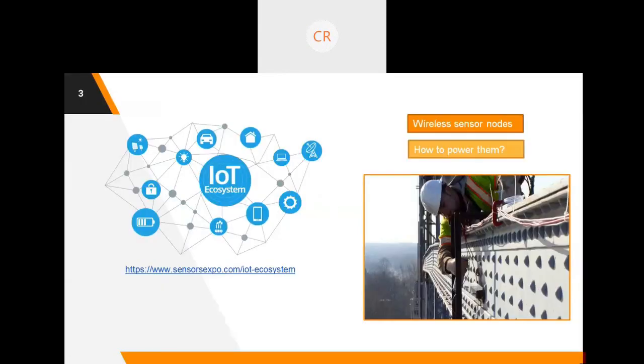Nowadays we are talking a lot about things like IoT systems and structural health monitoring. The main component of these things is a lot of wireless sensors, and the problem here is how to power them. So we'll be discussing one of the solutions: how to power these wireless sensor nodes.